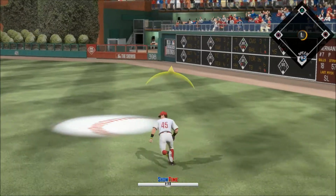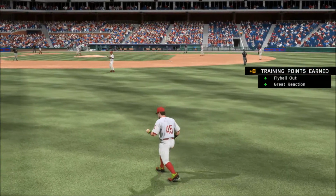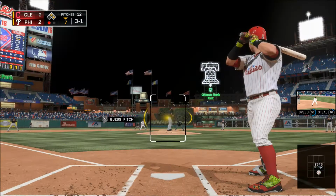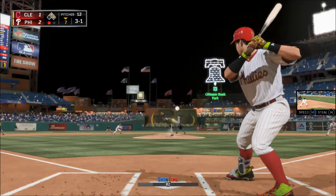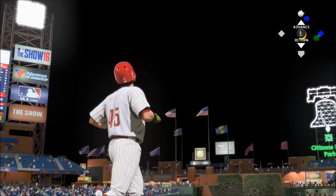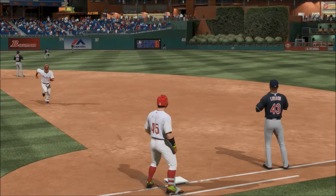Striking out is one of the many frustrations that go along with hitting, and you have to accept that it's going to happen sometimes. And he'll get there in plenty of time. Chris Miller will. He's set. Here's the 3-1. High in the air out to center field. Rolls has a play. And he brings it in for the second out of the inning.